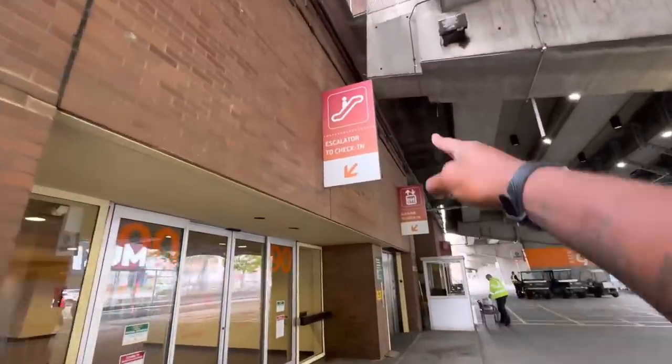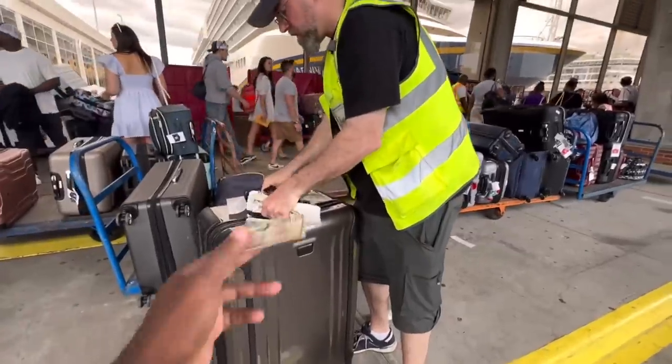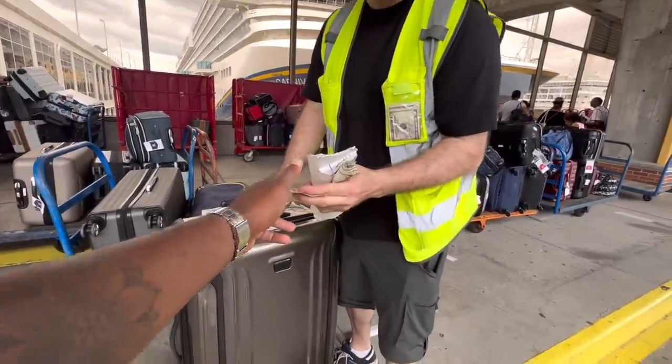Time to board. We got to go upstairs to go check in. I have already checked in my bag and made sure the porter was tipped. I also met a nice young gentleman over there named Joe. He says I get to skip the line and go straight on board, which is pretty cool. I'm not gonna say no to that, and I don't think any of you would either.